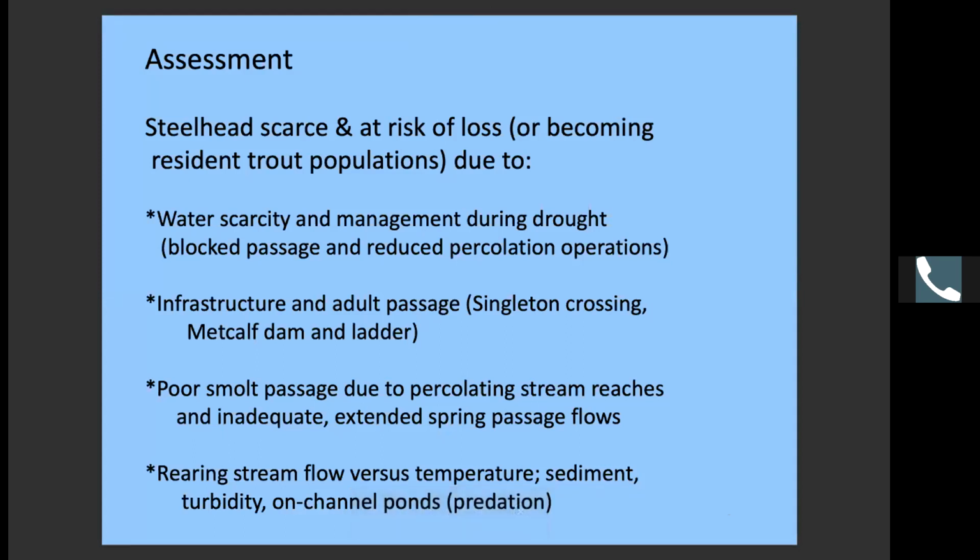Okay, so as a general assessment, the steelhead are scarce and at risk of loss or becoming resident trout populations, such as happened in Penitencia Creek. Water scarcity and management during droughts is a big problem. The imported water is cut off or reduced and is not allowed to be used for the extent of percolation that might be desired, that blocks the passage for fish getting up and fish getting down. We've got some infrastructure and adult passage problems at Singleton Crossing and Metcalf Dam in the latter. Singleton Crossing will be solved this year, hopefully.